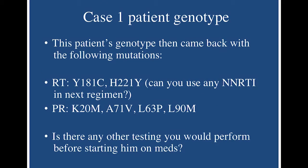So we're going to move on to this case. This case has baseline primary drug resistance to 2 classes. So it's Y181C and H221Y. One thing you should be thinking about is, can you use any NNRTI in your next regimen? And then the patient has 4 PI mutations. Just to let you know, this is one of the etravirine mutations.